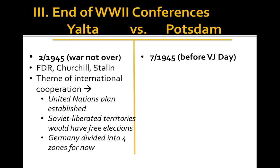And the Allies decided that Germany would be divided into 4 zones for now, temporarily. And each Allied power, including France here, would be able to control one of these zones for a period of time. And so overall, the feeling at the Yalta Conference is a pretty good feeling. It looks as if these countries, these leaders are going to work together to build a better post-war world.